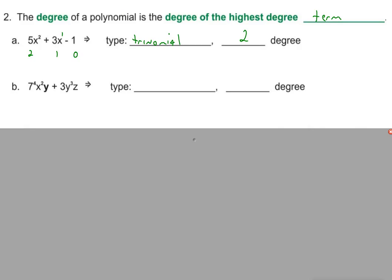Okay, so what kind of polynomial is B? One is mono, two is bi, three is tri, and then everything else we just call polynomial, right? So this is a binomial. Bi for two. All right, so now you have to figure out the degree of the front term and the degree of the back term. Whichever one is higher, that's going to be the degree of the polynomial. So figure it out. What is the degree of this polynomial? Don't say anything out loud on this one.